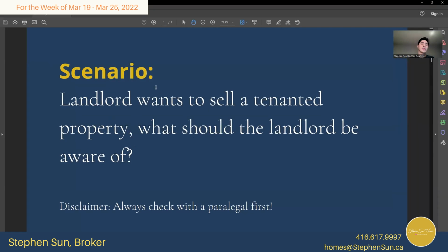And now I wanted to take a look at the topic for this week that I have prepared for you. And that's to talk about what happens when an investor, a landlord, wants to sell a tenanted property. What should the landlord be aware of?